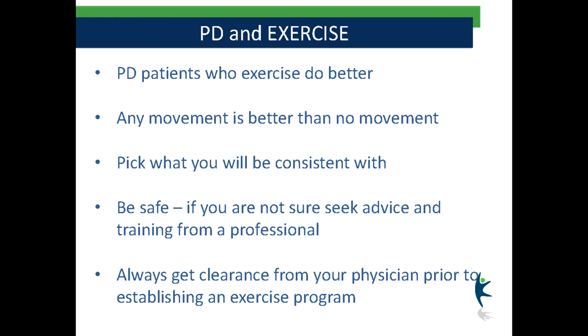But I want you to have clearance from your doctor, and I want you to have it designed by a trained person. So they say to me, what should I do? PD patients who exercise do better. Any movement is better than none, okay? I don't care what you do, just do something to move your body.